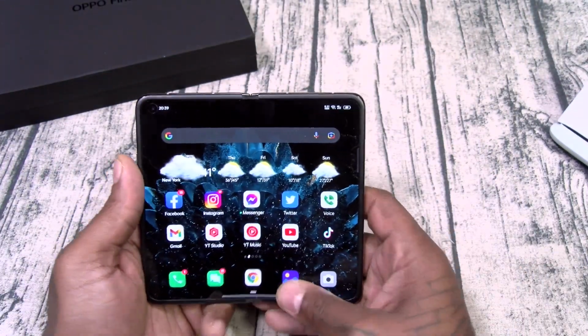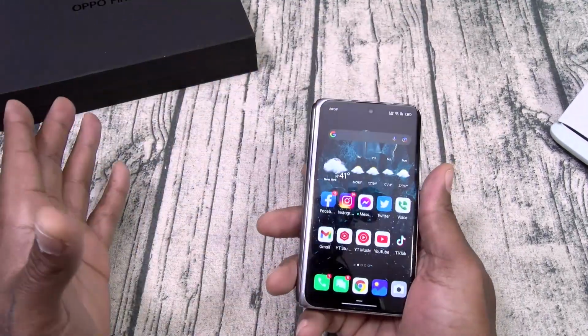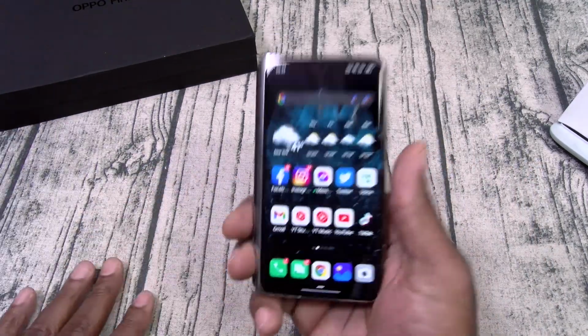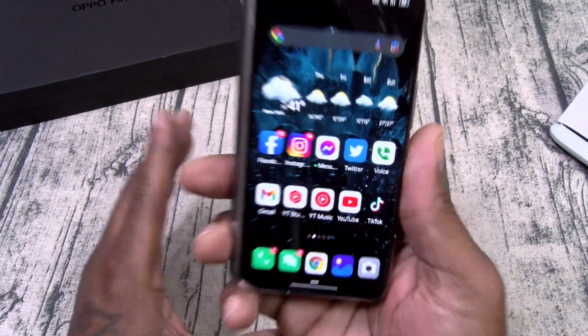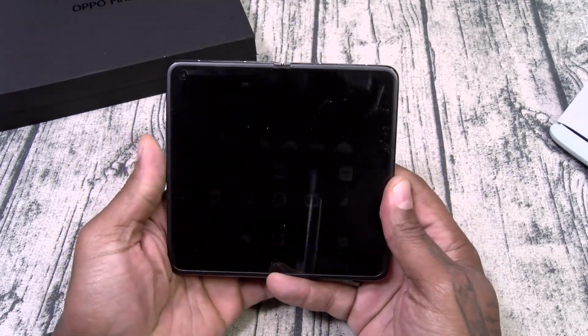Anyway, so that's how it's going to look. The best thing about this phone is I really could have made this video in 10 minutes. Really, 5 minutes. I could have just said the best thing about this phone is the wide outer display. If you don't take anything else away from this video, take that away. The wide outer display is going to make you love this phone.